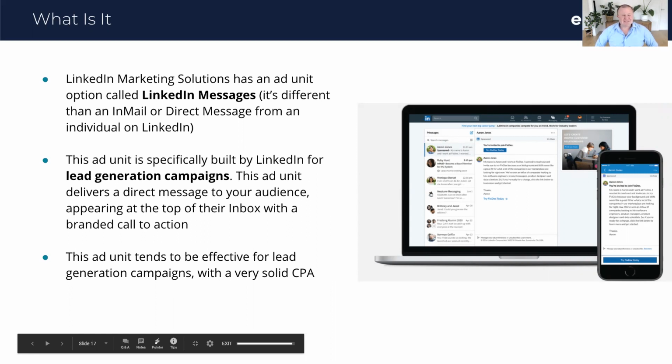So the next piece of the puzzle here is LinkedIn in their marketing solution suite. There's an ad unit called LinkedIn Messages. Now, a LinkedIn message as an ad unit is a different thing than sending an email from your personal account. And it's a different thing than sending a message from your own personal account to someone that you're connected with. So this is a marketing unit. And it's an ad unit that was specifically built by LinkedIn for lead generation campaigns, right? And so if your goal is lead gen and customer acquisition, this ad unit was built around this because it lets you land directly into the inbox of people who viewed your website.